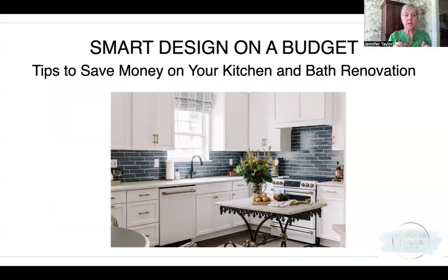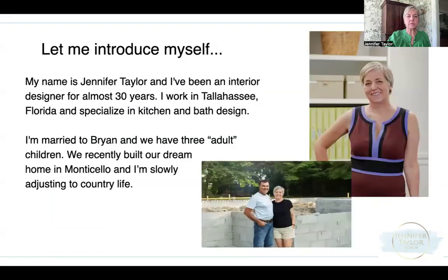All right. So these are just some tips about saving money on your kitchen and bath renovation. Let's move through the slides. So if you have not been here before, let me introduce myself. I am Jennifer Taylor, and I am an interior designer for almost 30 years. I work in Tallahassee, Florida, and I specialize in kitchen and bathroom design.